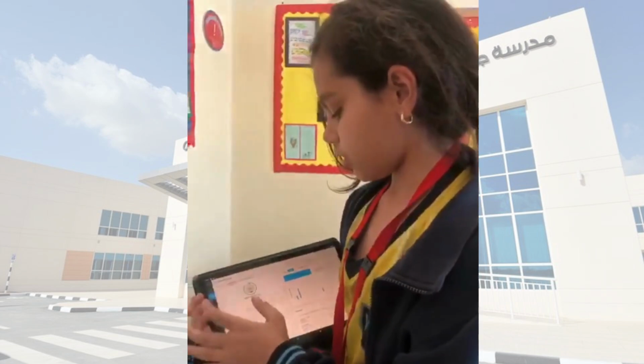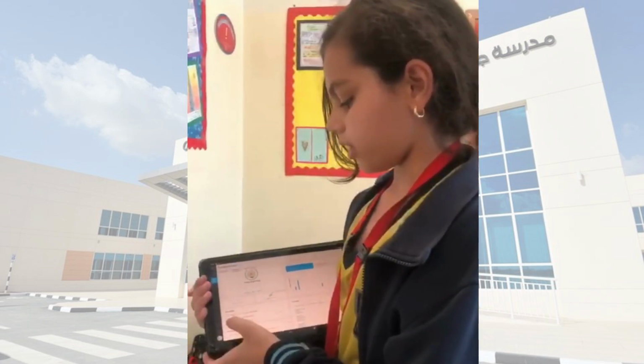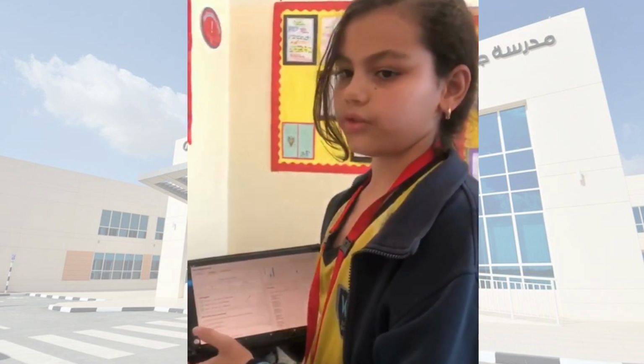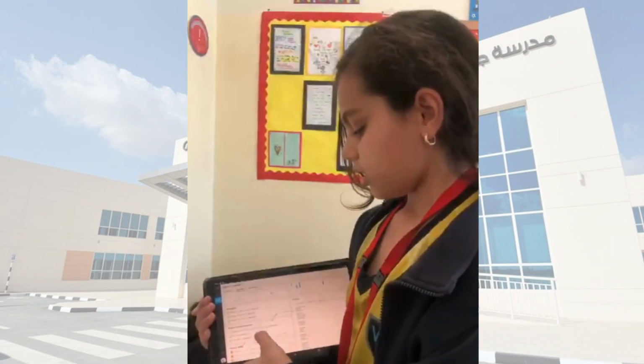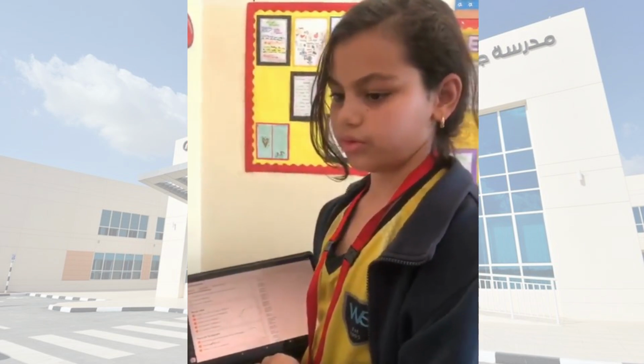Here, once I press courses, I choose SPAG in my English. Here, it tells me what I'm very good at, my strengths. And here, it tells me what I need to work on and focus more about. And here, it's telling me what to focus on to improve.